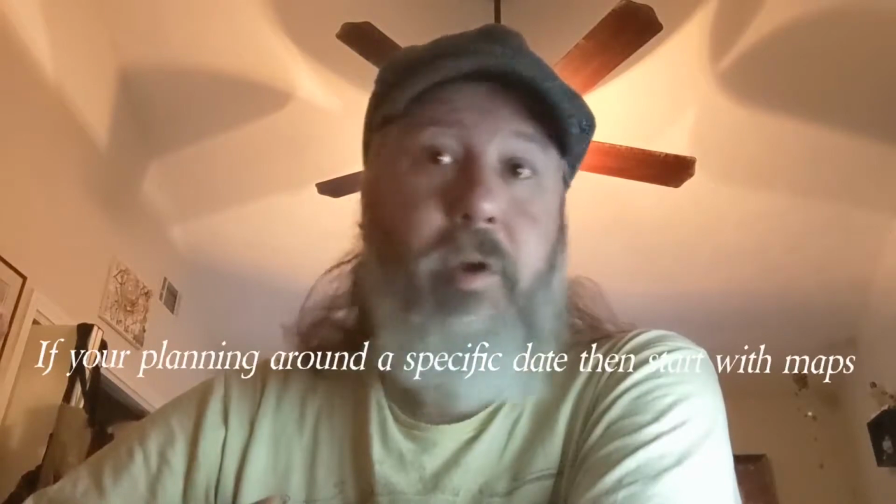So first things first, I don't start with the map. I start with weather forecasting. Now, you might say, well, you can pretty much hike in anything. And yeah, you can. And especially if you're section hiking, you can plan ahead for pretty much anything. However, if you're only going for 2 or 3 days and it's going to rain every single one of those days, and you have the option of doing it the following week or maybe even during the week and avoid that weather, then why not?